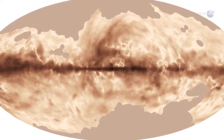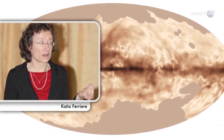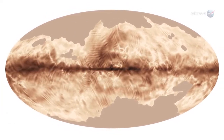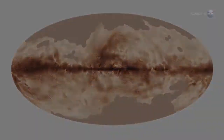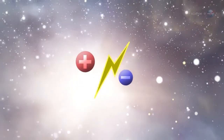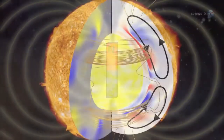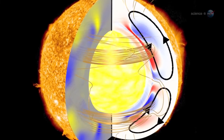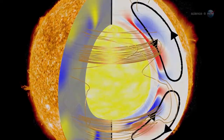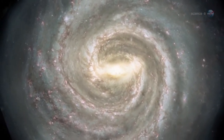This dynamo operates in the interstellar medium that pervades our galaxy, says Katia Ferrière, a member of the Planck science team at the Institut de Recherche en Astrophysique et Planétologie in Toulouse, France. The motions of the interstellar gas, which is an electric conductor, generate electric currents, which in turn generate magnetic fields. Similar currents move through the molten core of Earth and in the interior of the Sun, except this is on a vastly larger scale.